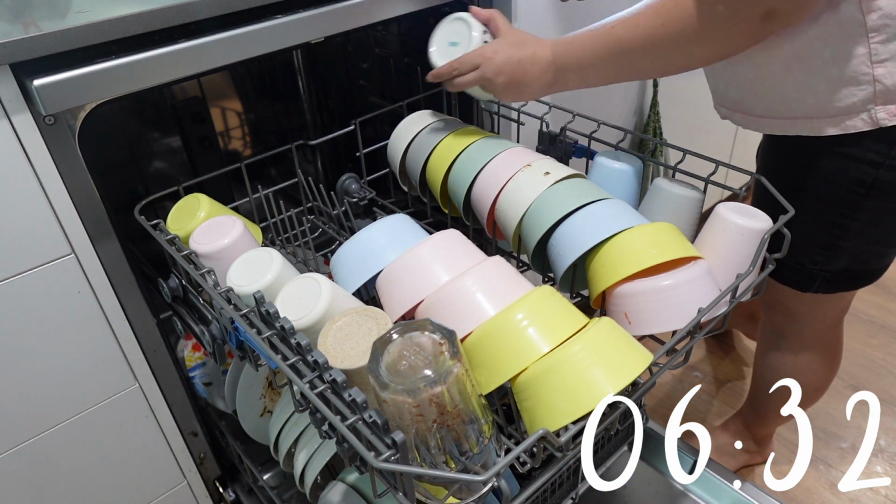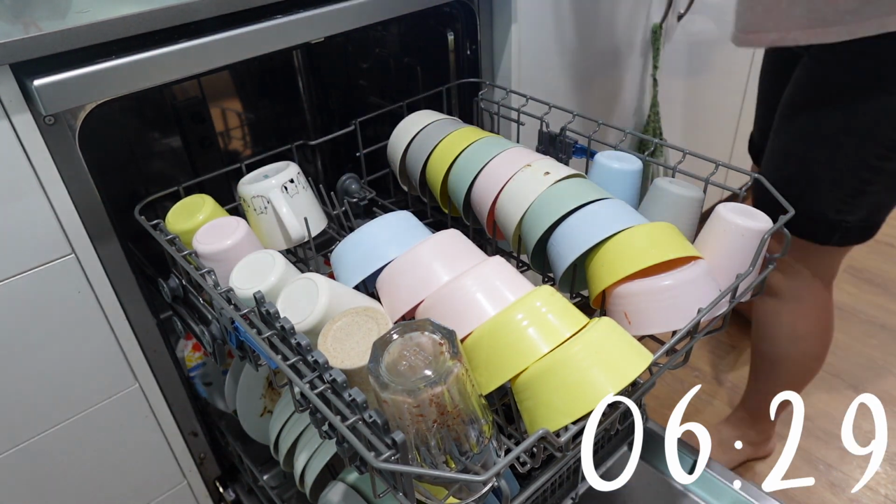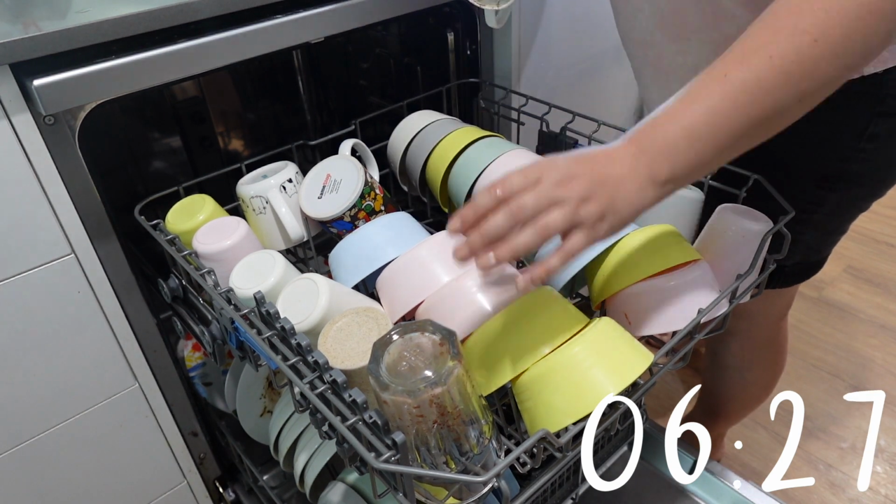Looking at this top drawer, it really does sum up our life of just having 4 kids and needing coffee.